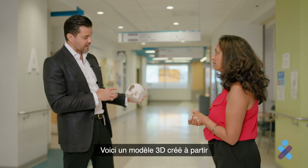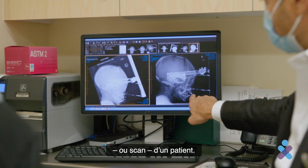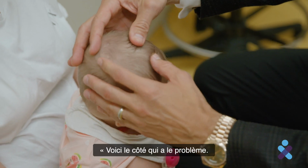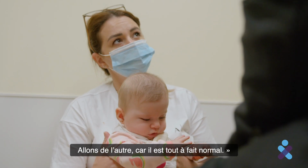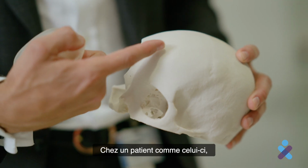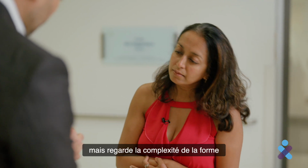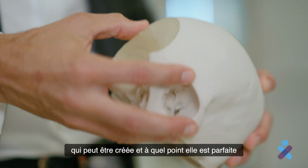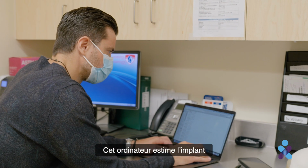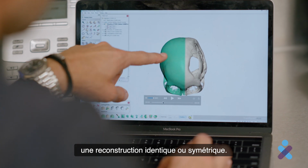So this is an example actually of a 3D model, but this was created from the CT scan of the actual patient. And then what the engineers do is they say, okay, well, this is the side that has the problem. Let's go to the other side that is actually quite normal. So you can see in a patient like this, that would be extremely difficult to do with the patient's own bone. But look at the complexity of the shape that you can create and how perfect that is compared to the other side. The computer estimates what we would need as an implant to create the identical, symmetrical reconstruction.